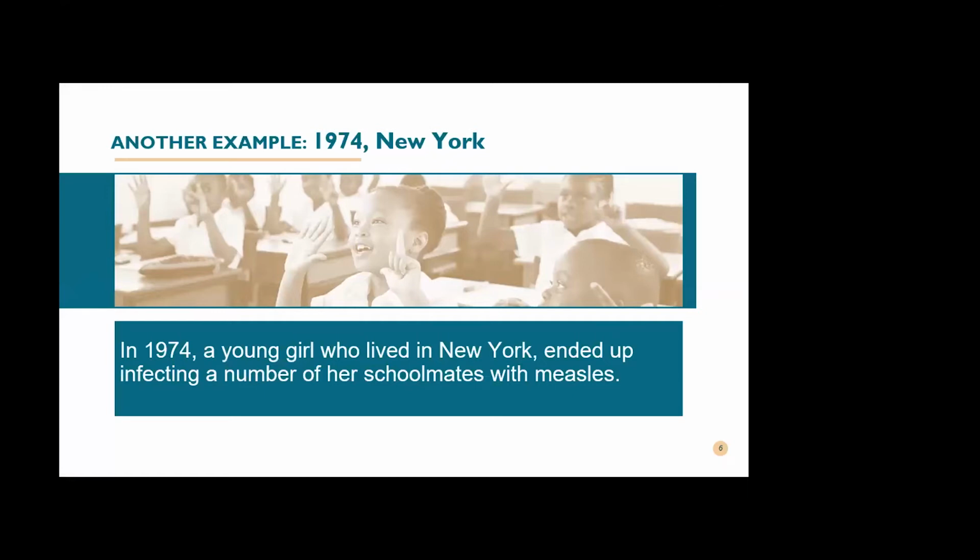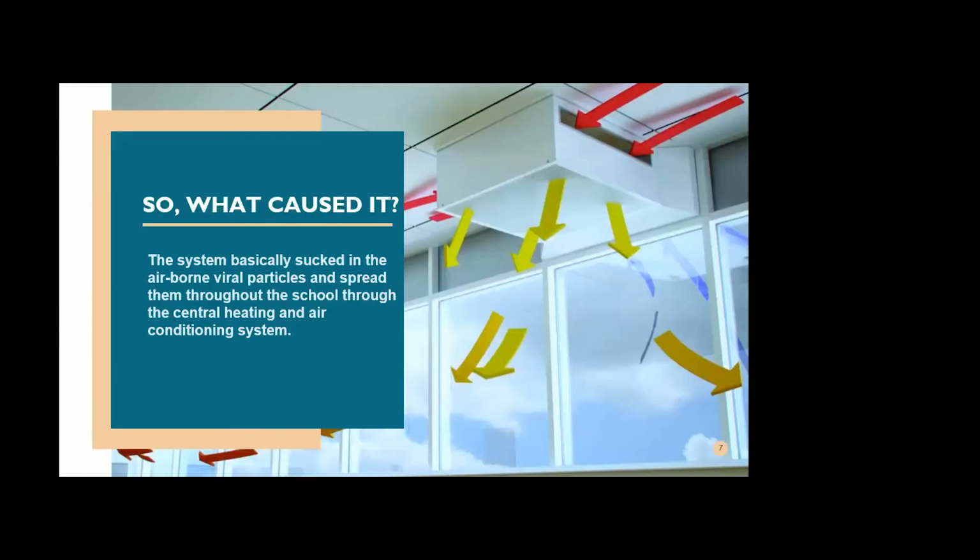And that's not even the first example. In 1974, a young girl who lived in New York ended up infecting a number of her schoolmates, 97% of whom had already been vaccinated with measles, even though she only stayed in her own class. So what caused it? The ventilation system in the school building had been operating on recirculating mode. The system basically sucked in the airborne viral particles and spread them throughout the school through the central heating and air conditioning system. So now let's hear it from Jason on how this works.